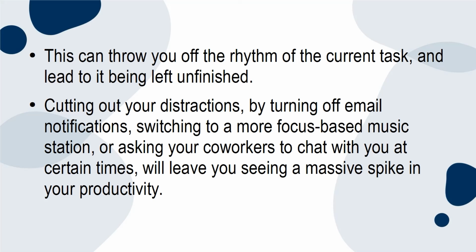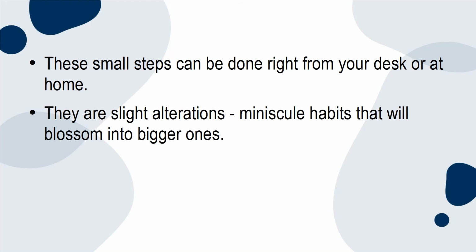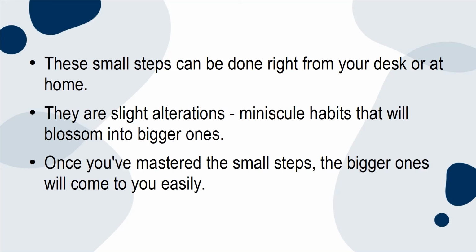Cutting out your distractions by turning off email notifications, switching to a more focus-based music station, or asking your co-workers to chat with you at certain times will leave you seeing a massive spike in your productivity. These small steps can be done right from your desk or at home. They're slight alterations, minuscule habits that will blossom into bigger ones. Once you've mastered the small steps, the bigger ones will come to you easily.